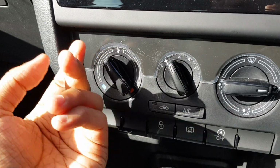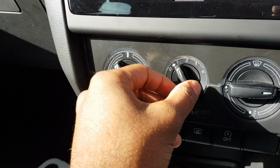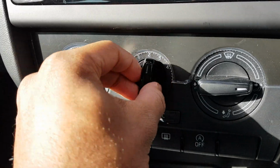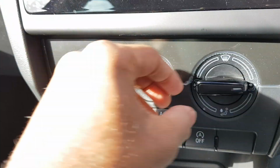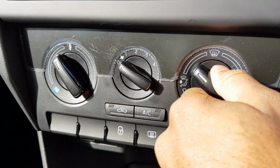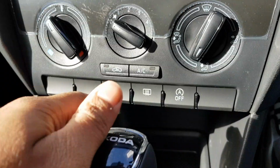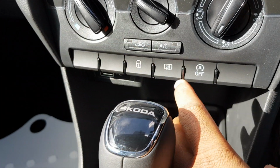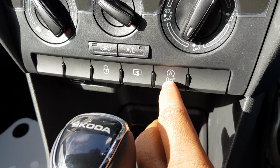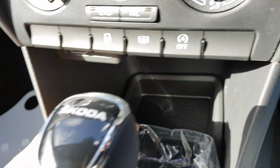This is just to protect the trim, because people are going to have a look and scratch this, so that's just to protect it. So you've got your fan speed here. They put that on new cars before they sell them. All your different demisters, directing air, locks. Turn off your start stop system, rear demister. All these blank buttons are obviously optional extras.